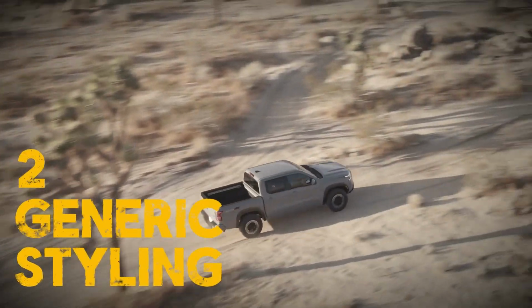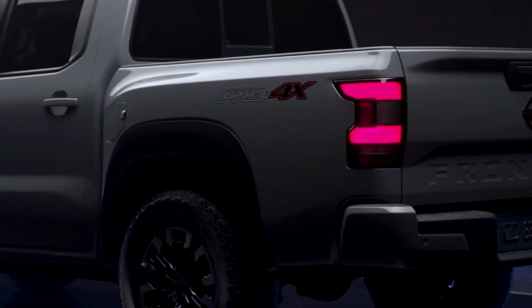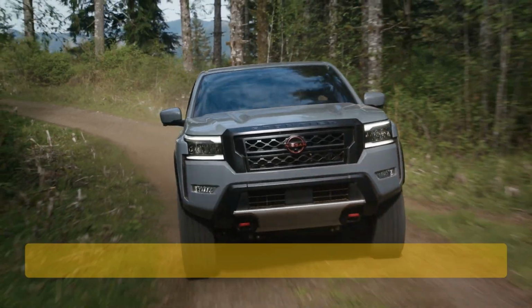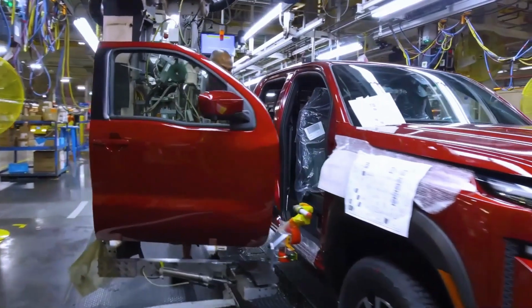Number 2. Generic styling. The redesigned Nissan Frontier was a vast improvement over what came before, but the previous model styling still left a lot to be desired. Many have felt that the Frontier does not look as aggressive as some of its rivals, and that the Japanese company has been way too subtle in its design approach.